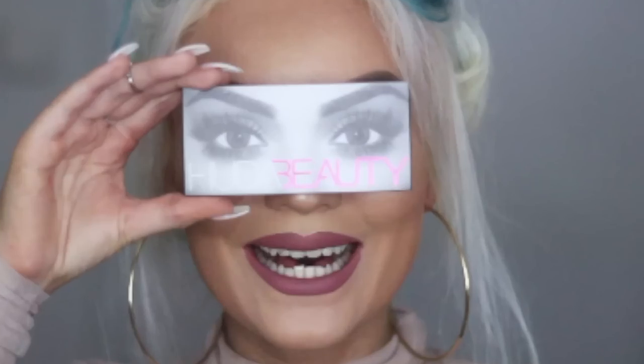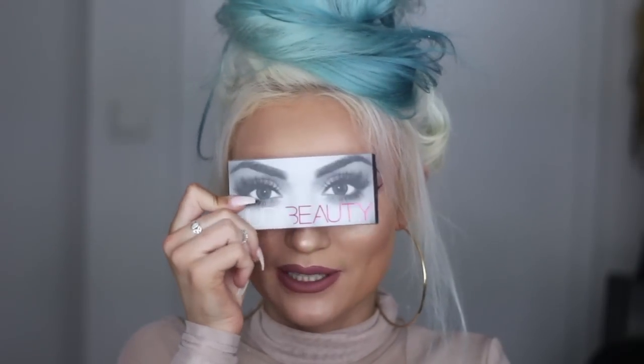Yes! I always wanted to do that. I mean, I can't see what it looks like, but gotta look cool, right? I got 4 of the Huda Beauty lashes. I got Sasha. I got Samantha. I got Farah and Scarlett.